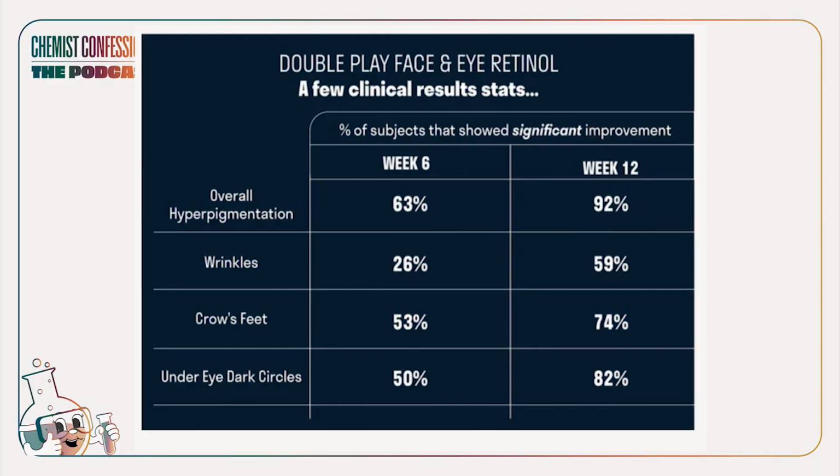We did want to mention one piece of data that we're very proud of: not only do we see a significant reduction, but we also wanted to make sure that a good chunk of the subjects saw those benefits. Sometimes you can have an amazing subject with great results, and the rest of your subjects have not so great results. If you remember general statistics, that can often skew the average improvement you're seeing. So in terms of dark circles specifically, by week 6, 50% of the subjects had seen significant improvement, and by week 12, 82% had seen a significant benefit. We're very proud of these results, and that's why we feel the need to highlight them.